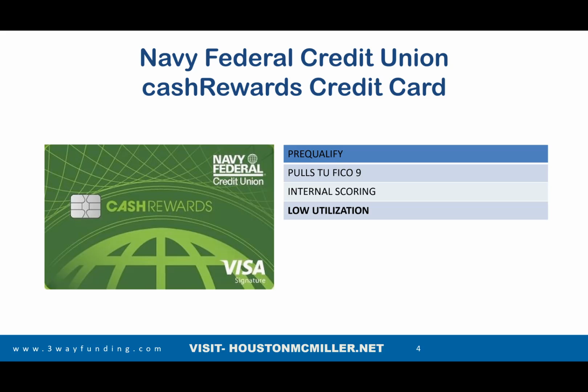Now, one of the things about it is if you get denied this credit card, you definitely can call the recon line and see what it is that they can do to help you get started with this credit card. Now, that being said, I'm going to show you some things that's going to help you qualify for this Navy Federal Cash Rewards credit card.